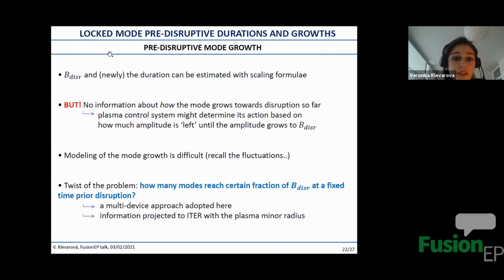So now let me focus on the last topic discussed in this talk. That is the pre-disruptive mode growth. So now we can actually estimate the duration and the critical mode width with a scaling formula. But the problem is that we still don't know how the mode will grow towards the disruption.